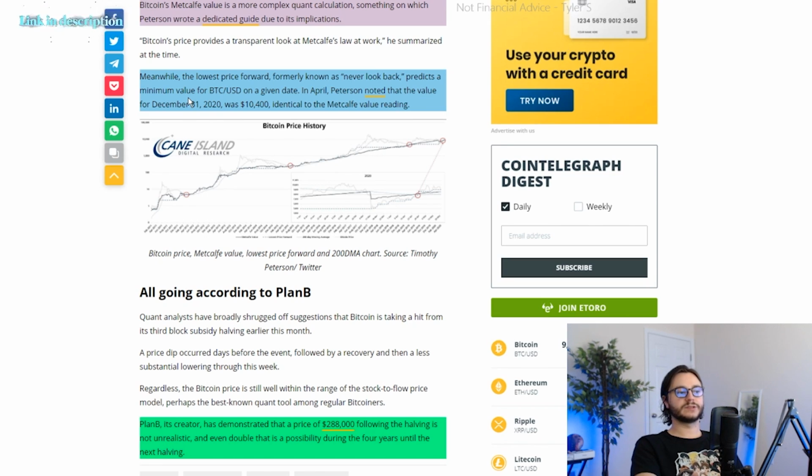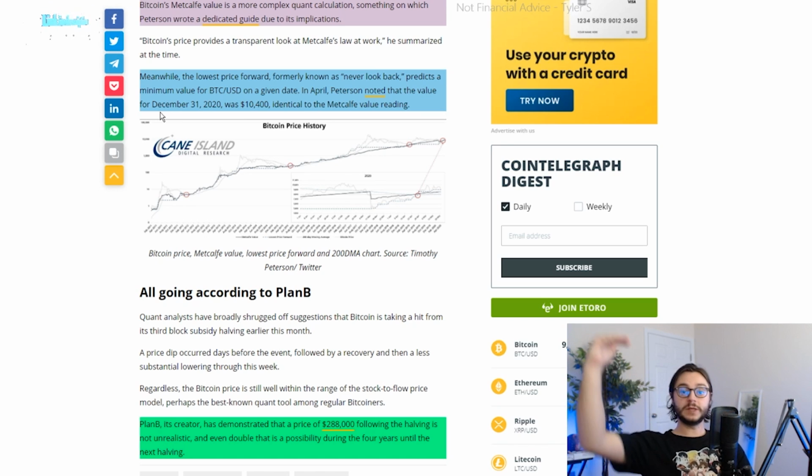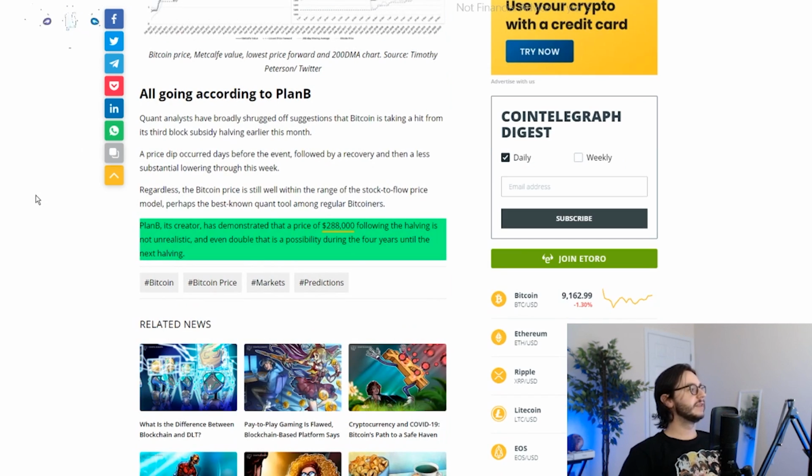So that's not saying that we're going to cap out at $10,000. That's saying, according to this data that he's showing here, by the end of this year, the very last day, the very minimum that he's expecting Bitcoin to be trading is $10,500 US dollars. Could be 20,000, okay? According to this data, but it also could be 10,500. And then one final note here from Plan B, who created the stock to flow model, has demonstrated a price of about $300,000 following the halving is very possible, and even double that. So roughly about 600,000, over $500,000 per Bitcoin during the next 4-year cycle is very likely for Bitcoin.